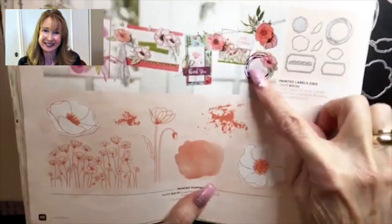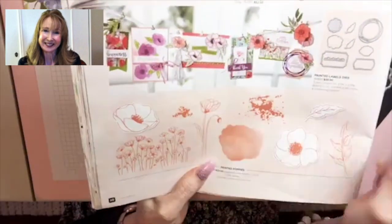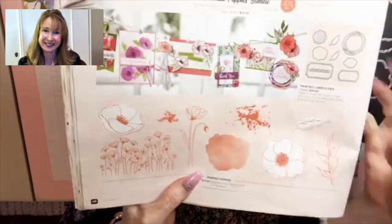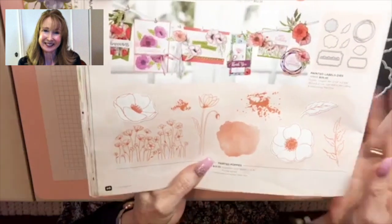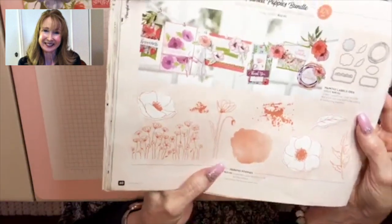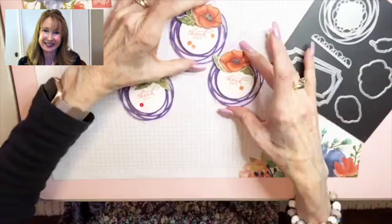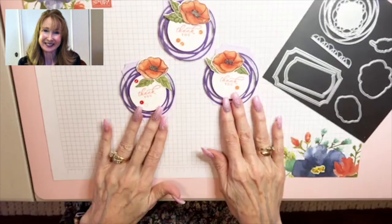That with sympathy, this is kind of a little banner that they made as a sample, and I really liked that. So that's what I used to copy. And I have so much fun just copying the beautiful things that the designers have created in the catalog. I used some other colors, but that's where I got the idea, right from there.